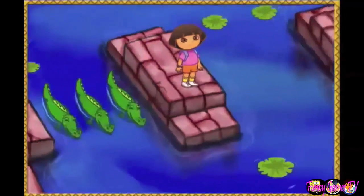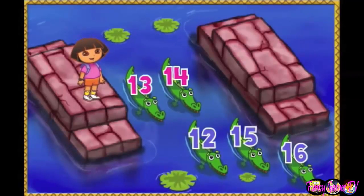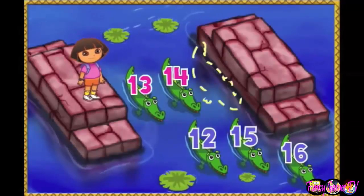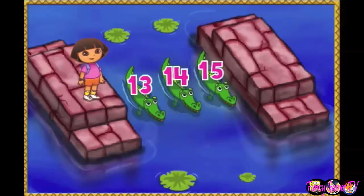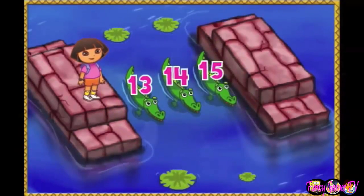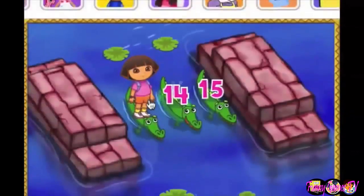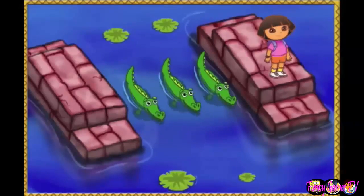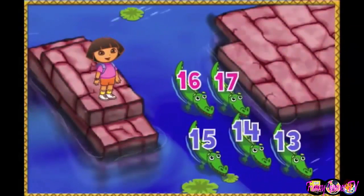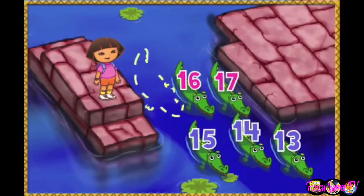Let's keep going. Some more crocodiles. Click on the crocodile with the missing number. 13, 14, 15. Now help me jump. Let's keep going. Look, even more crocodiles. Click on the crocodile with the missing number. 16, 17.